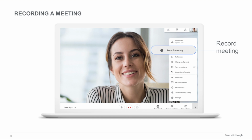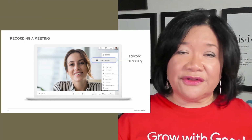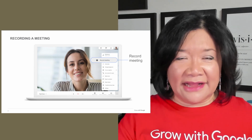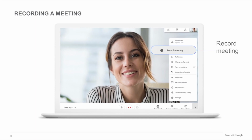So you can record the meeting. Now, understand the meeting recording, there is a cost to that one only because it is hosted somewhere. It has to be hosted, so there is a cost to that. But if you have a Google Workspace, which is the paid account with Google, that's included with your Google Workspace account. You can change the background. You can also make it blurry.